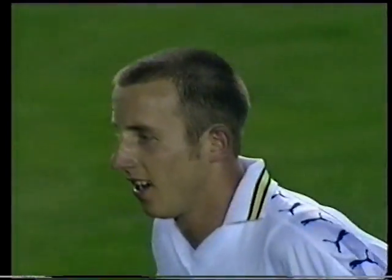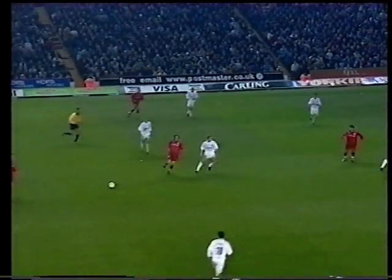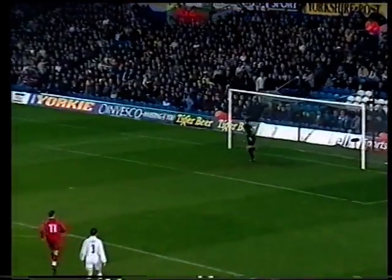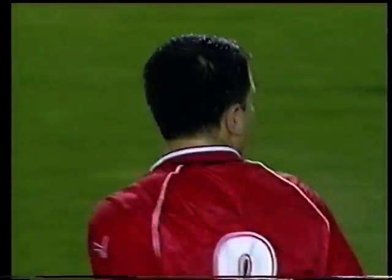Well, the deflection was certainly significant. Well, Lee Bowyer will be claiming that. His 6th goal in the last 10 games. This Smertin for Lokomotiv. And a long-range shot by that same player. Arifulin just skimmed the top of the Leeds United crossbar. What an effort that was.